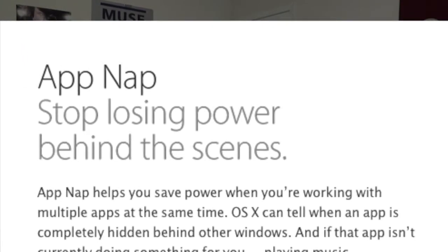And Apple advertises that you can gain about an hour to an hour and a half of battery just by upgrading to Mavericks. I have noticed probably about 45 minutes to an hour of more battery in my MacBook Pro. So I definitely recommend Mavericks for battery life. But yeah, that's about it.